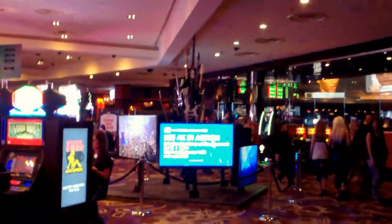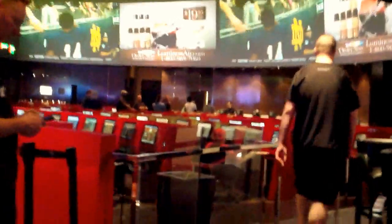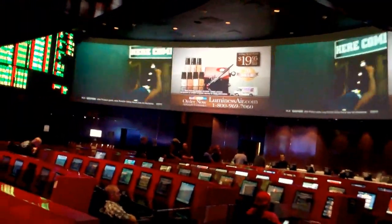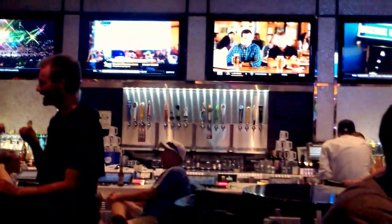Okay, the race and sports area, sorry. There's a bar at the entrance. That's racing and sports betting and so forth. And there's a nice funky bar right here.